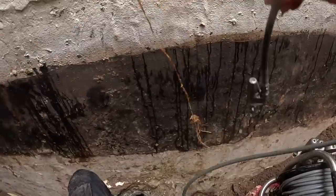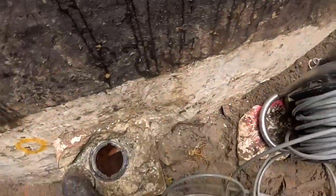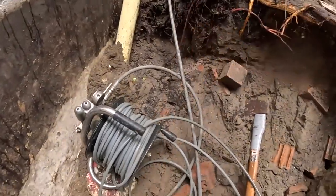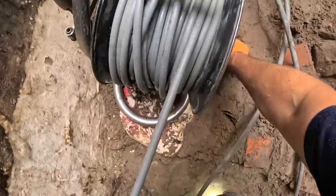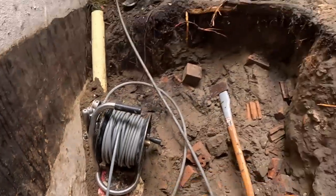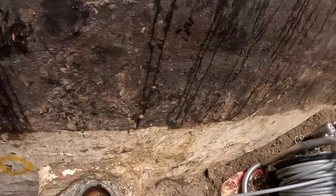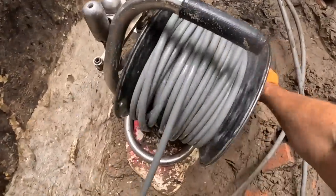Tree roots. Tree roots. To me, it looks like the Ficus, the fig tree. You don't have to do anything. The only thing we'll do now is ask Sandra to do a toilet paper flush test, that side, upstairs, and over there. I want to see it come through with paper. Sandra.